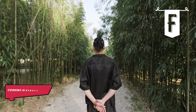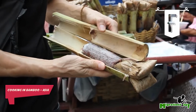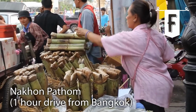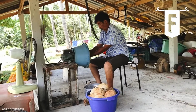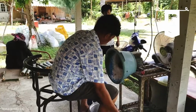Cooking in bamboo in Asia. Everyone gather around. Khao lam is the name of this cooking method that is well known in Thailand and is natural to most parts of Asia, specifically the southeastern part. This is true cooking with nature, as a hollow bamboo stick is loaded with sticky rice, palm sugar, and coconut milk before being sealed with a banana leaf.